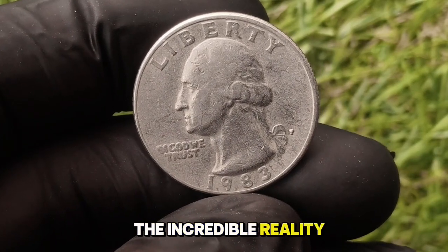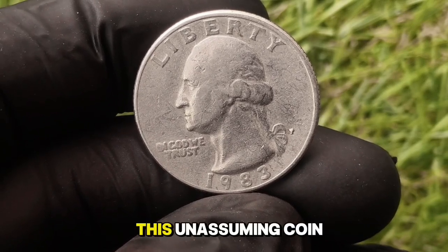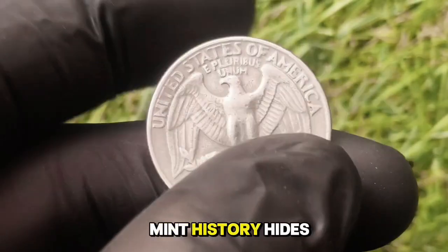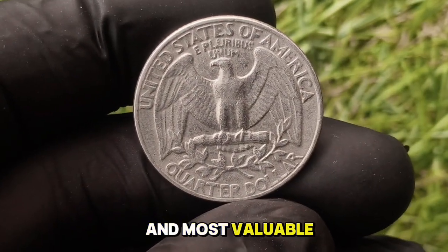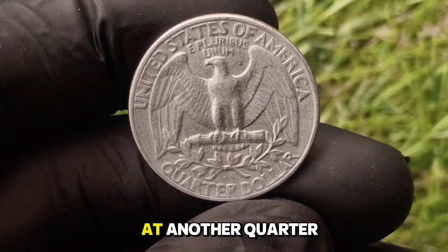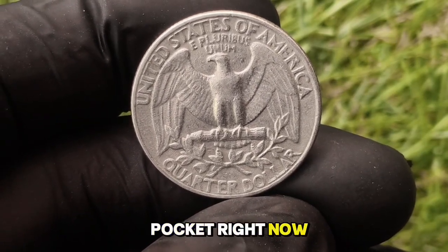The incredible reality of the 1983 era Washington quarter dollar. This unassuming coin, struck during one of the most turbulent years in U.S. mint history, hides some of the rarest and most valuable minting errors ever seen. By the end of this video, you'll never look at another quarter the same way again. Because the one sitting in your pocket right now might just change your life.